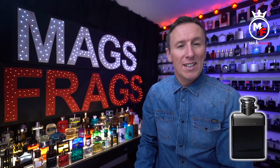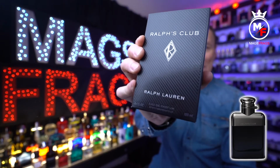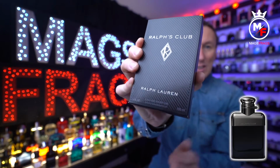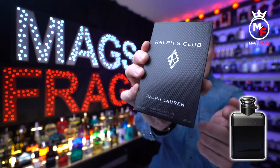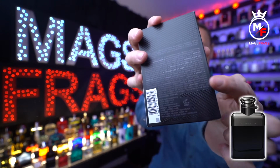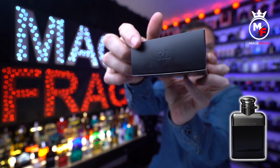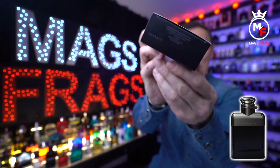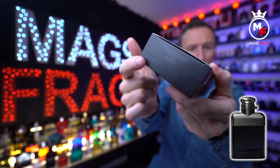Yes, so into the presentation, and the box is, I would say, nothing to get too much excited about. It's all black with the name of the fragrance printed on the front in white, and there's also a textured finish on the front and just a little bit as well on the back. There's some Ralph Lauren initials on the top of the box, and then underneath we've got the usual product information and your batch code there.